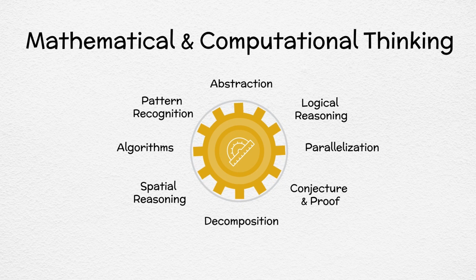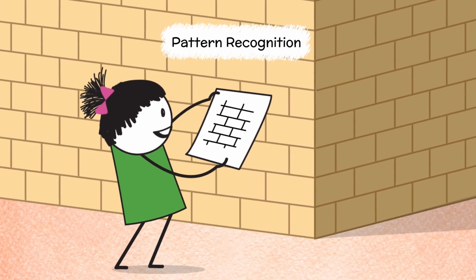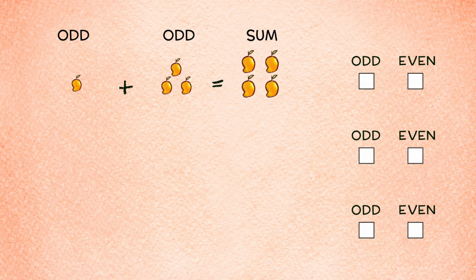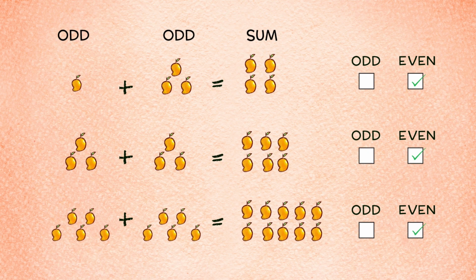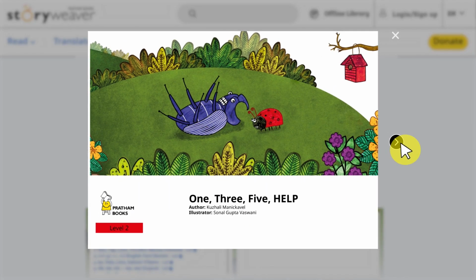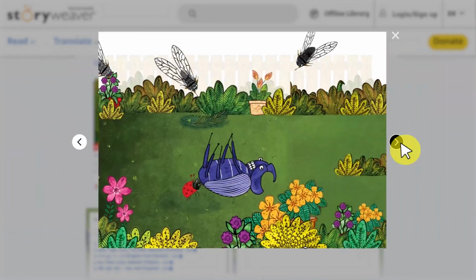Mathematical and computational thinking abilities include a variety of math-oriented skills like pattern recognition, where children learn to seek out repeating patterns across a problem that helps them to arrive at a possible conjecture. For instance, students employ pattern recognition to realize that the sum of 2 odd numbers is always even. A storybook like "135 Help" engages them while providing multiple opportunities for them to observe mathematical patterns appear.